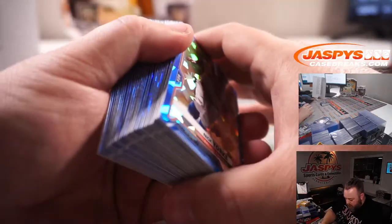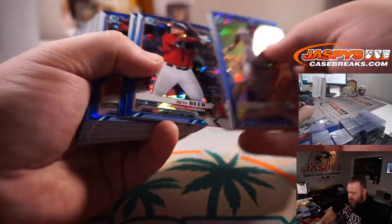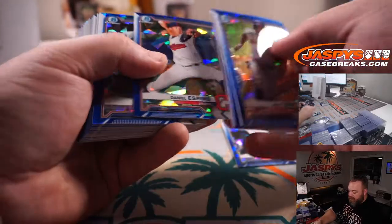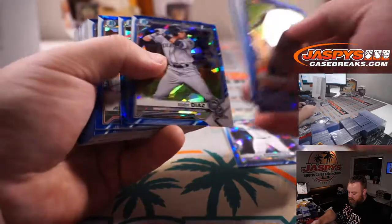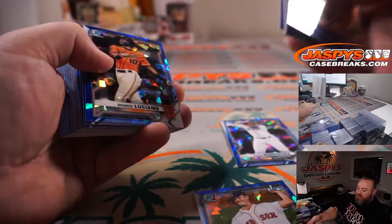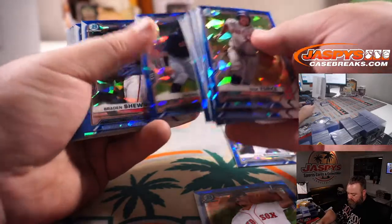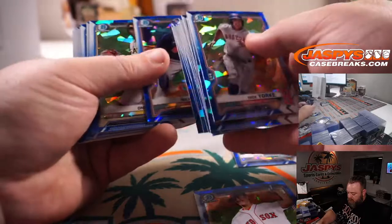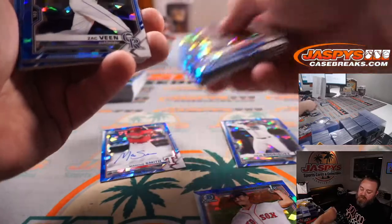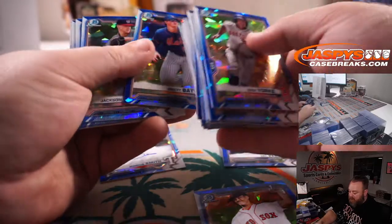Box four. Let's see, two. Julio Rodriguez, Mariners, Sean O'Leary. Jeremy Wu-Yelland, Bowman first auto for the Red Sox. Julian Contreras, last spot mojo. And Marcus Smith auto for the Rangers. Another last spot mojo spot. Rangers and Julian Contreras. Zach Veen for the Rockies. Mark Neubauer.